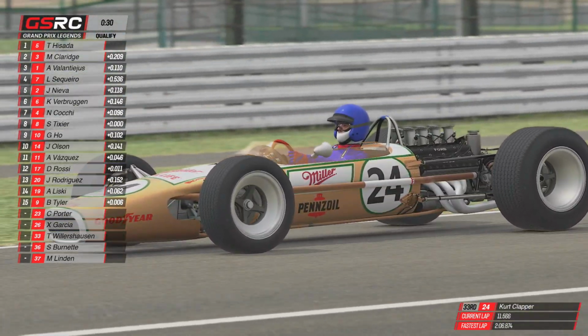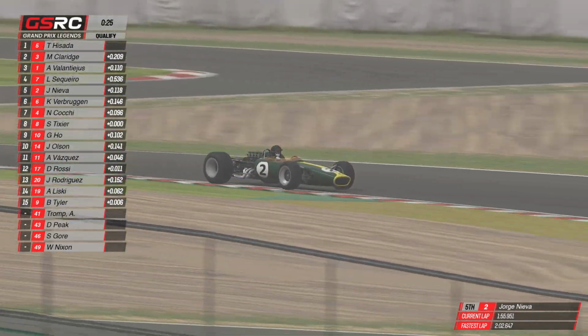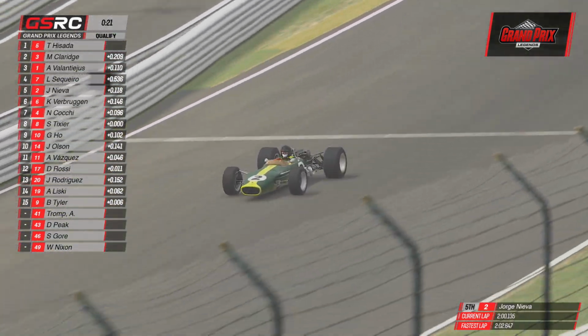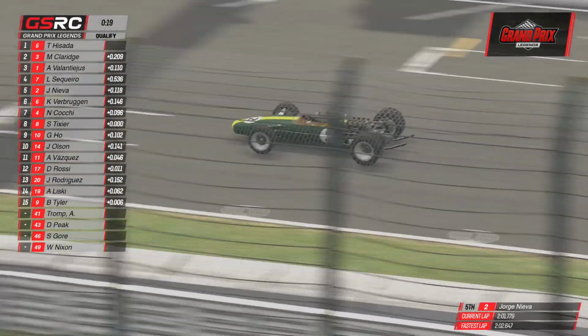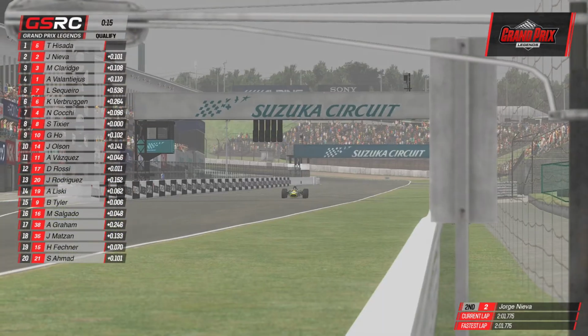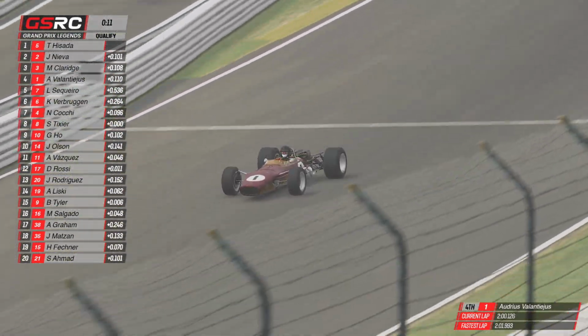I'm watching Valenteus on my screen over here. He's going through 130R right now, and we've got about 25 seconds left in qualifying. I think that he will be able to at least cross the line. Let's see what Jorge Nieva puts down. 201.775. That should put him on the front row, at least temporarily. Let's see what this number 1 car can put down here.